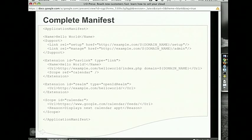And what we do here is have a simple XML file that you use to describe all the different integration points that your application has, both at the business level, like what's your terms of service, what are your policies, what are your privacy policies, you put those links in here, as well as the APIs you need access to. So if you need to have access to a user's calendar, you can request that in this manifest file. You package all this stuff up, and this describes the entire integration.